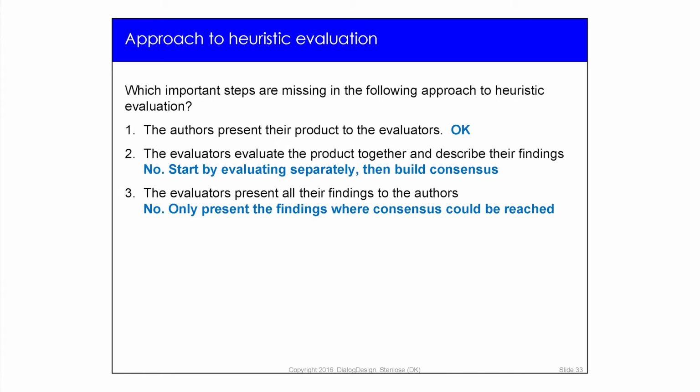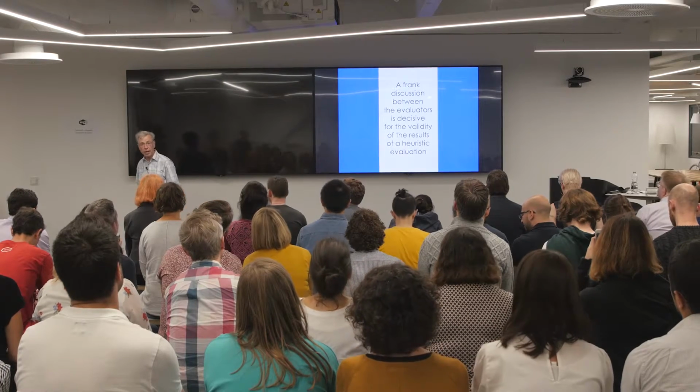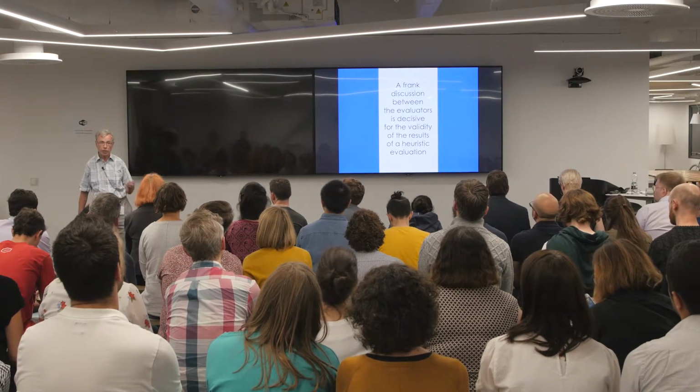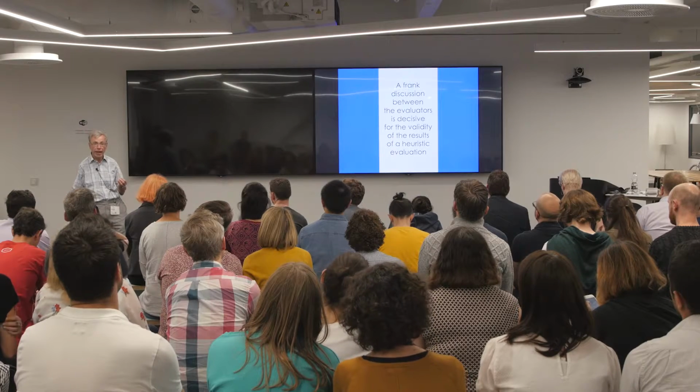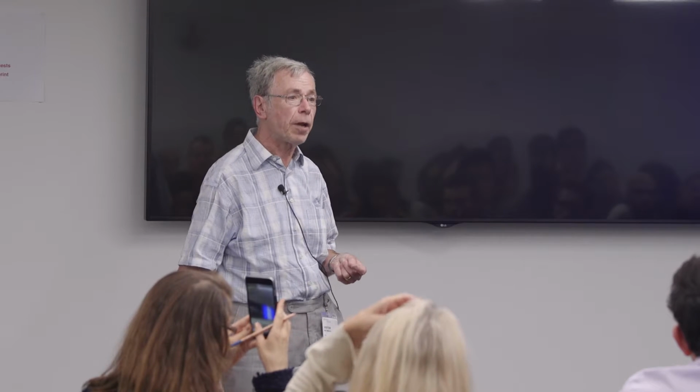It's very essential, so I actually have it here on a separate slide. A frank discussion between the evaluators is decisive for the validity of the results of a heuristic evaluation. But again, our studies have shown that even with just one evaluator, if that evaluator happens to be an expert, they can often do pretty well with half of the resources, of course. That, by the way, applies for usability testing too.